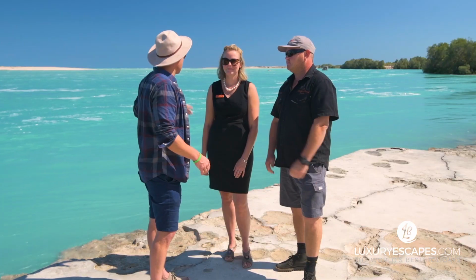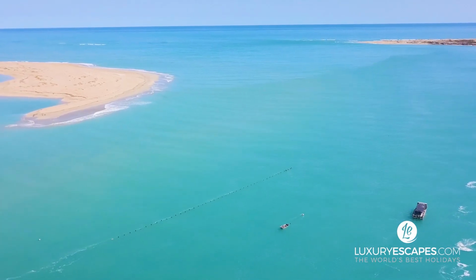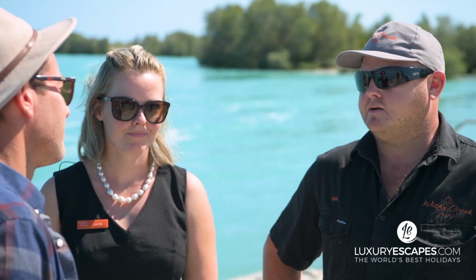No. And is this area considered a good region for harvesting and growing pearls? The Kimberley area and Broome itself is a world-class location for farming pearls.